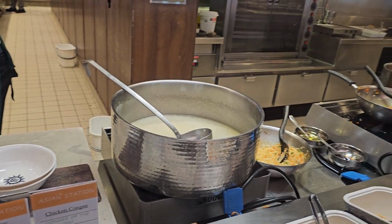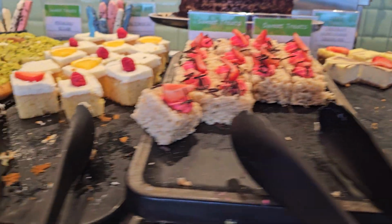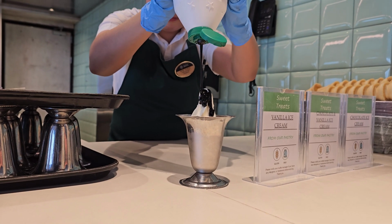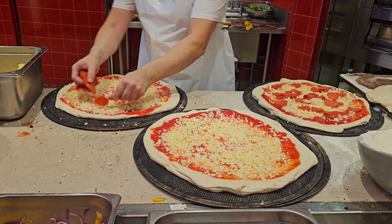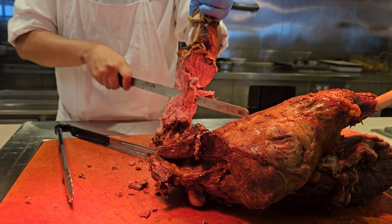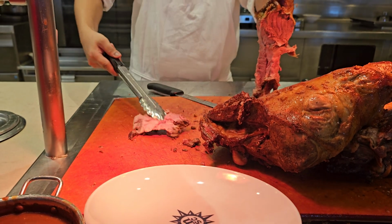They are also open pretty late into the night to help you with your post-nightclub cravings. Their dessert options also change frequently, and they do have a soft-serve ice cream machine available at any time. MSC is an Italian company, and they have a big reputation for having really good pizza. And yes, it's true, their pizza is as good as their reputation says, so definitely pick up a slice or 4 when you're on board.